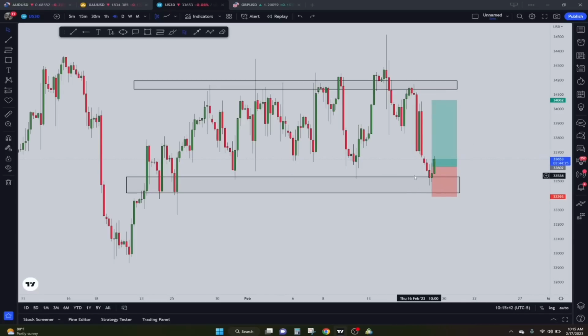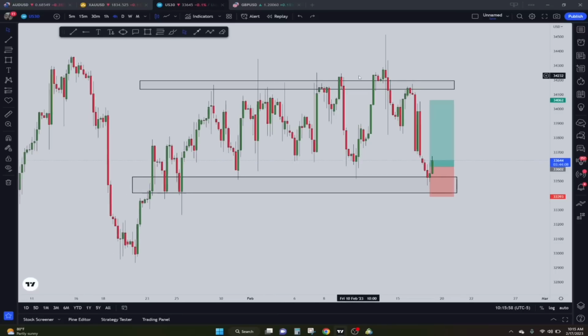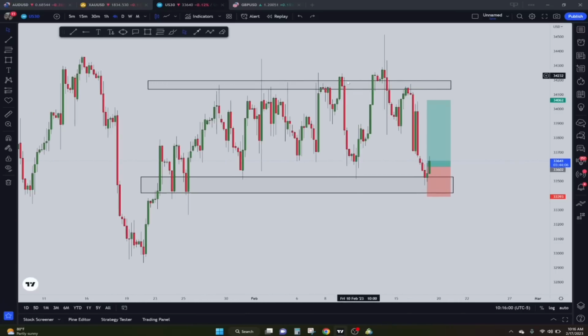As you guys can see here, I was looking for entries in this area here. So basically, when you're trading any kind of pair, guys, you want to wait for the market to give you certain types of confirmations, right? The first confirmation, obviously, is that the market is bullish. So I'm more biased to buys than sells, because the overall trend is bullish. That's my first confirmation, you could say, that I'm looking for.